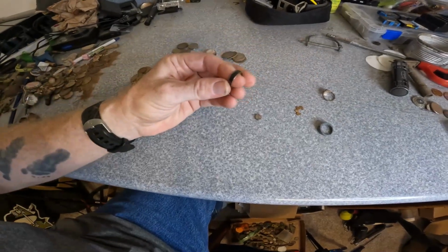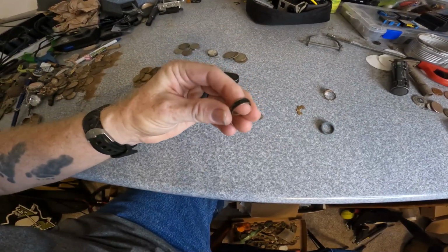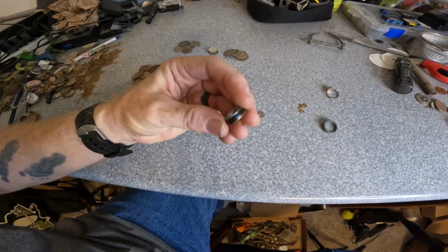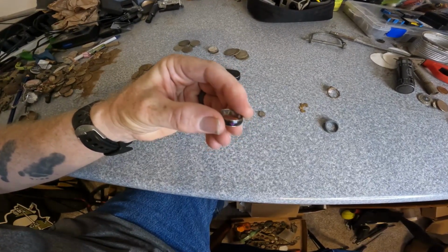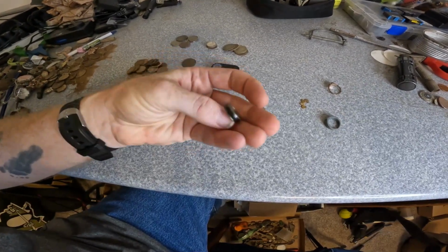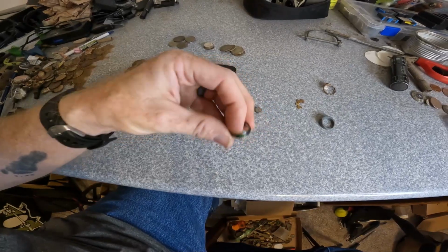I did have a really nice three ring day. So this is the first one I found. It's a moon and stars ring. It's copper on the edges. You can see it coming through right there. So this is not silver or anything precious.